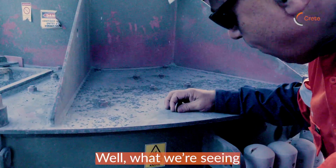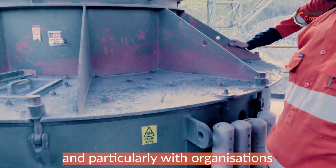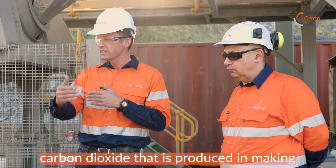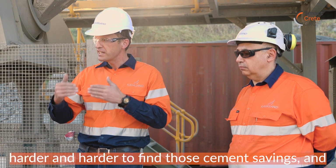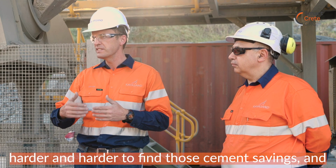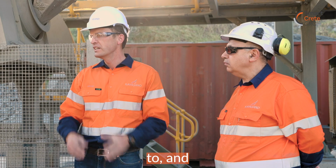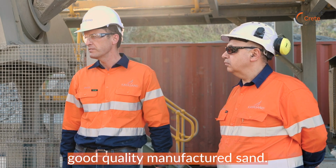Well, what we're seeing, actually, with a much greater focus on sustainability, and particularly with organisations starting to publish the amount of carbon dioxide that is produced in making their concrete, is that the industry is having to chase harder and harder to find those cement savings, and that's what's driving them to be more and more open to changing the way they do things and looking at the opportunity to create a better quality manufactured sand.